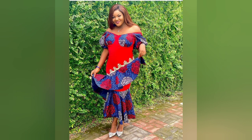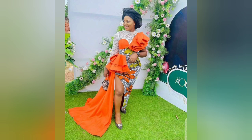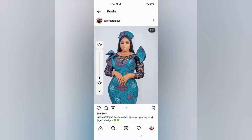What do you think about this Ankara combination? But the Ankara print itself is beautiful and mature. I love the Ankara print. This particular one is a combination of Ankara print and the white velvet, the white lace, the hand lace.